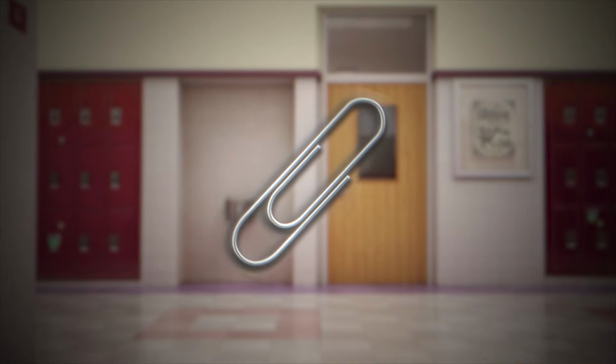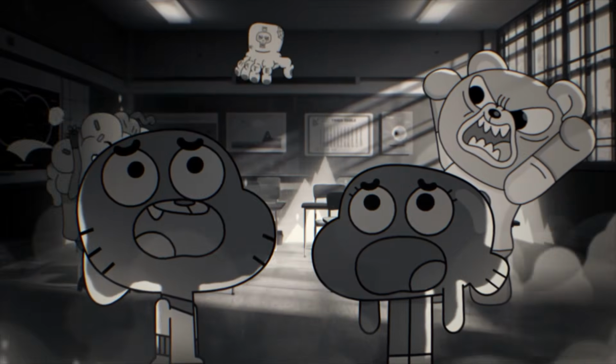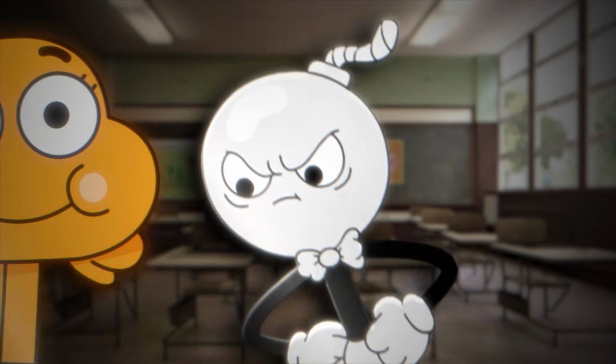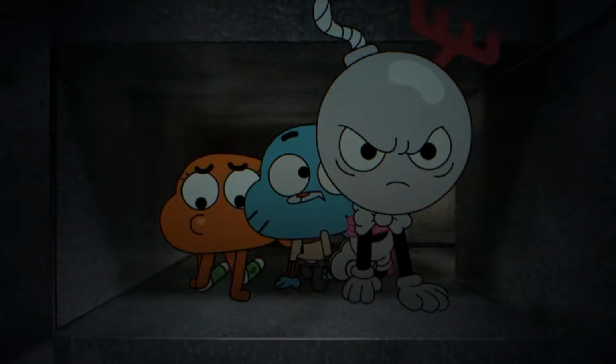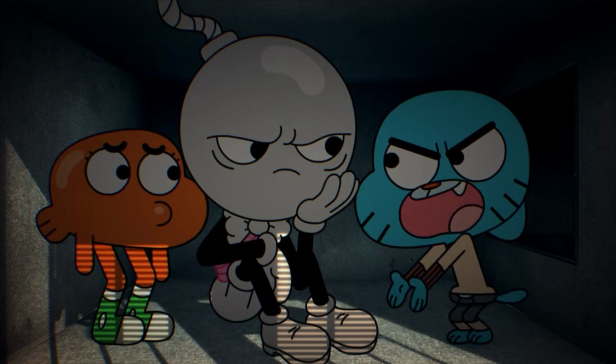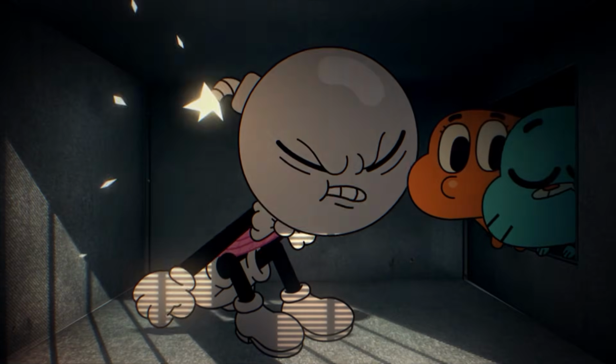When he steals a paperclip, spoons, a rake, and a rope to help Julius escape, this causes absolute chaos in the detention room, and Gumball, Darwin, and Julius attempt a full prison break. They crawl through the vents, accidentally wake up Principal Brown, and set off a detention break alarm. Gumball then angers Julius so much that his fuse goes off and he literally explodes the vent.